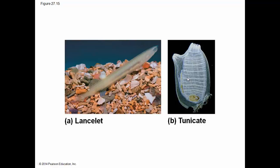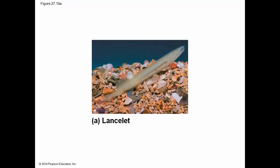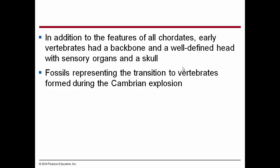Okay, here's the lancelet in greater detail. You can see it's almost see-through. It's got muscle structure here. The notochord and the dorsal hollow nerve cord. In addition to the features of all chordates, early vertebrates had a backbone and a well-defined head with sensory organs and a skull. Fossils representing the transition to vertebrates formed during the Cambrian explosion.